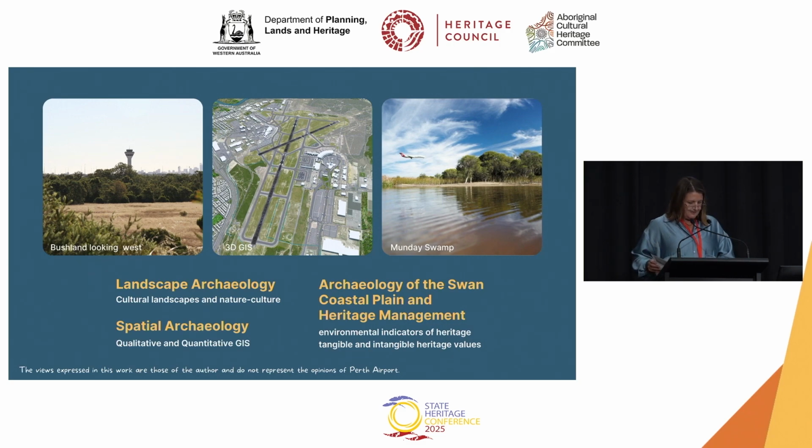The theoretical basis of this project draws on landscape archaeology, with a focus on cultural landscapes and the nature-culture divide, which in this project led to considering nature with culture, which we heard a little bit about this morning. I'm also looking at spatial archaeology, which informed the methodology I used, and that was why GIS was selected. And in using GIS, I was looking at both quantitative and qualitative approaches of GIS.